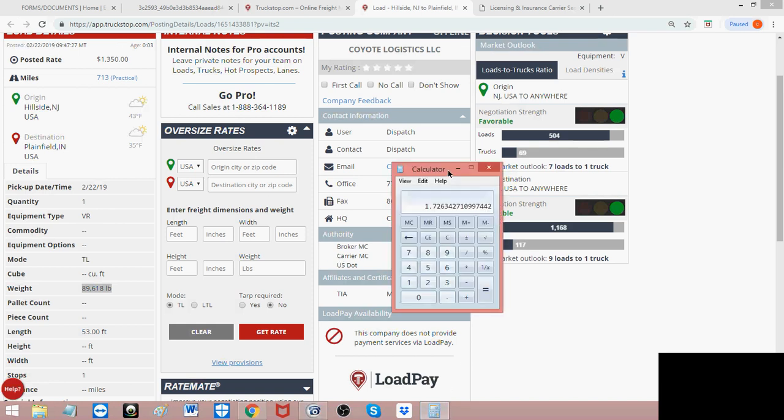So let's eliminate the deadhead, and let's just put 1350 at her. She said 770 miles, so that's $1.75. It's under $2 for a reefer.